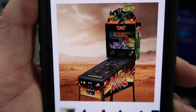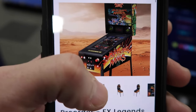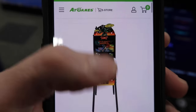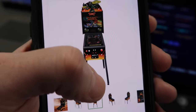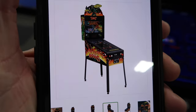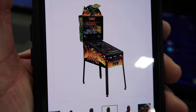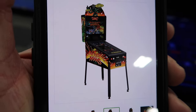I do want to say that out of all of them, Attack from Mars looks like the most accurate, real looking pinball machine. And once this render came, I was seriously going to pre-order Attack from Mars. Especially the fact that my parents have the Arcade1up, and I thought it'd just be kind of cool if I had one, they had one.